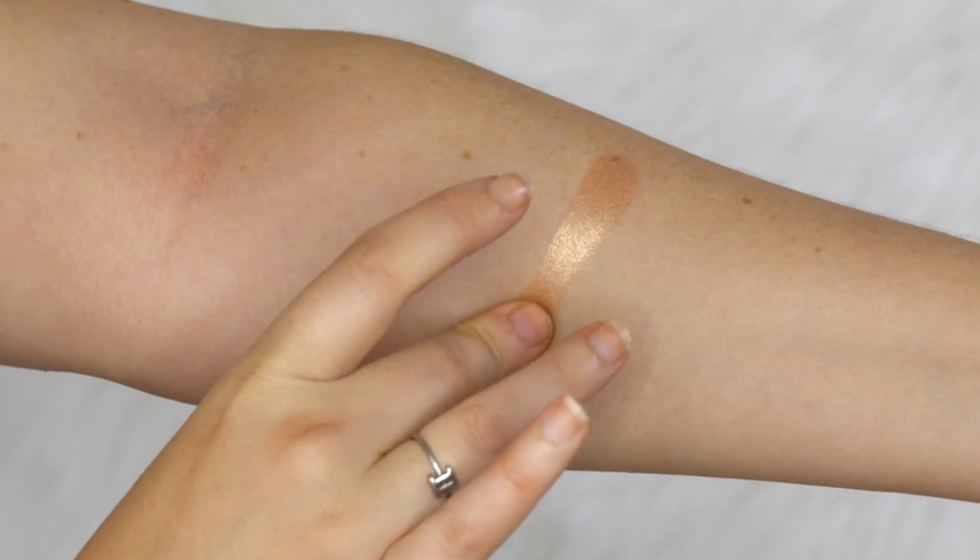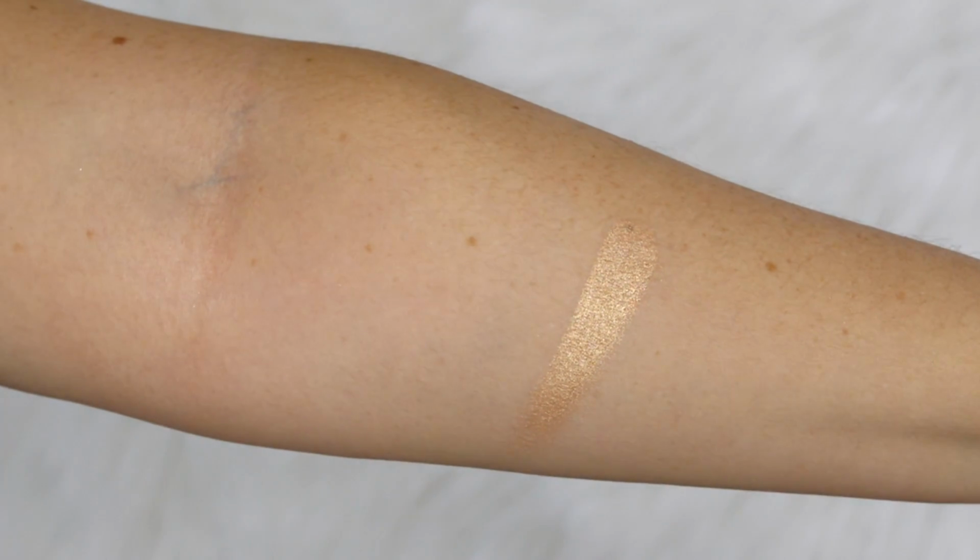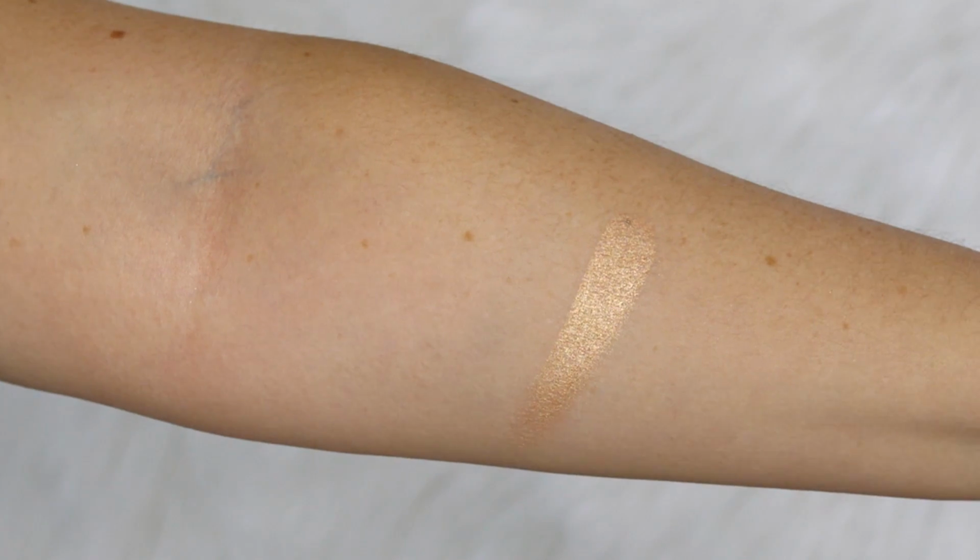That's another thing about Ofra highlighters in general, is that lasting power is so good. I put it on in the morning for Generation Beauty, and when it was time for me to go to the dinner party we were going to, I still had highlighter on. Just really, really good for lasting power, and that doesn't happen with a lot of highlighters for me, so that's why this is at number one. It was a pleasant surprise, like, where have you been all my life, and it was particularly the shade that impressed me this month.